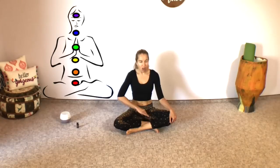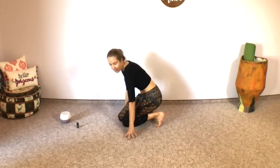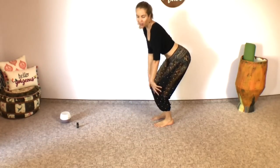Colors red, orange, yellow. Just repeat in your head, red, orange, yellow. One more time, red, orange, yellow. Those colors are juicy, they're fiery, they're lighting up. You're starting to feel the warmth and the energy in this part of your body. So let's stand up, come onto your knees, and then onto your feet if you were on the ground.